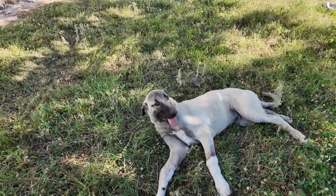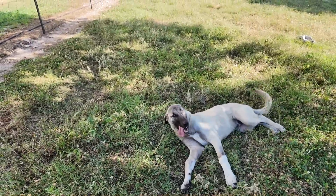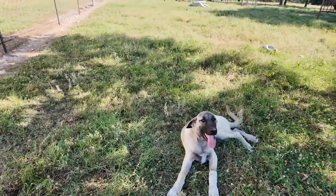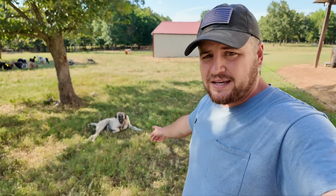I was trying to sneak up on you, buddy. So normally when I come out here during the daytime, if I don't hear the dogs for a while, I kind of get worried. But I got to get used to the dogs just doing what they do. When it starts getting hot like this, you don't see them running around a lot unless there is something going on.